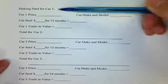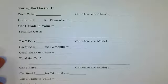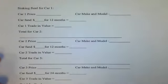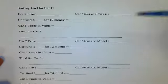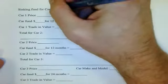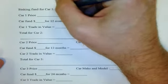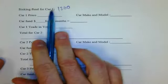So the first part is, when we talked about saving, we talked about saving up and using a sinking fund. And like we all came up with, all right, well, I can save $100 a month for the next year, and then when I turn 16, I can buy a car. So let's pretend you did that. So you saved $100 a month for 12 months. So you had $1,200. Okay? So that is your sinking fund for car one.